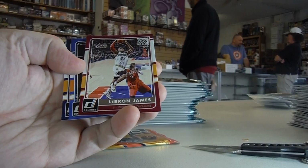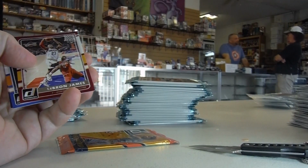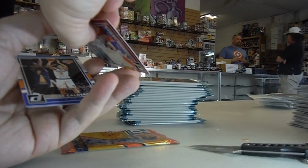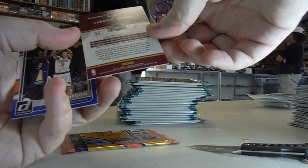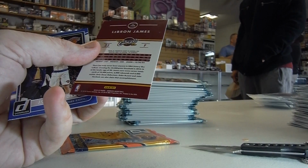There's LeBron. There's our first LeBron card. Rookie? No, I'm opening 2015 right now. I bought his rookie. That's gonna be some money in some time. Depends on the card, but yeah. I don't know if I got a PSA 10, but that's pretty much all I buy on eBay.